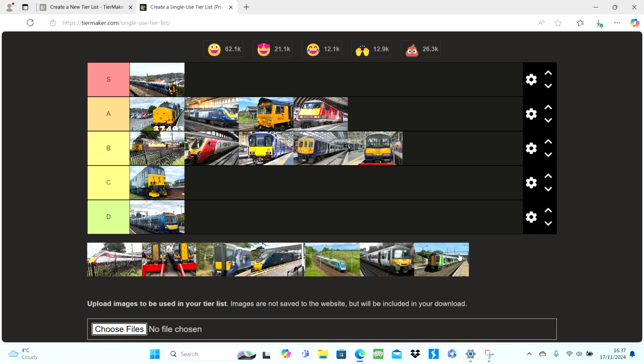But no, they're quite nice. I really like the drive. The drivers on the West Coast Main Line are all friendly, and the 350s have a good horn. It's sometimes funny when you brake, and I do like riding on them. So I'll put it in A tier because they're good and they deserve it.